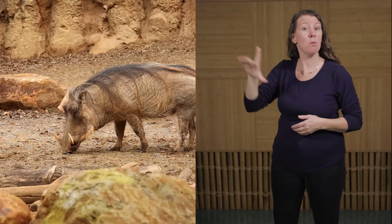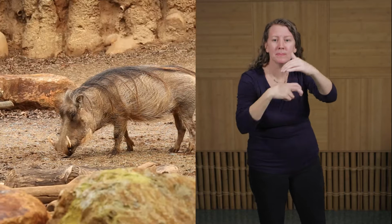Here we are at the habitat of the common warthog. Now in the wild, warthogs will often take over found dens or abandoned burrows where they can seek shelter and raise their young. They do this instead of building their own. These are great places for them to seek shelter from predators such as lions or hyenas.